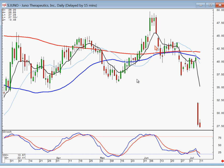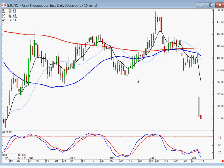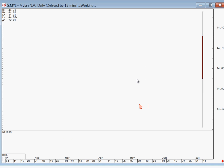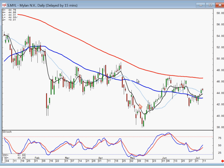Juno. Yeah, stay short. You can see where they did get through this support level. I would suspect at least coming back down and testing the lows. Milam, nothing exciting here. You know you're in a big downtrend. You've got a resistance level of the 200 and this downtrending channel. If you're long, just watch to see what happens once it gets up in this area to see if they can get through.